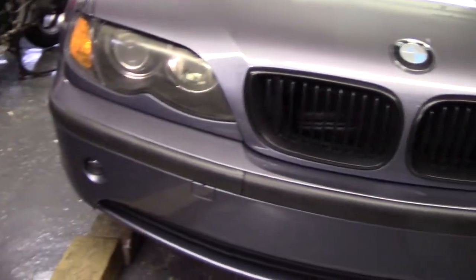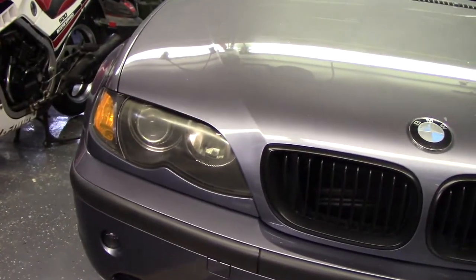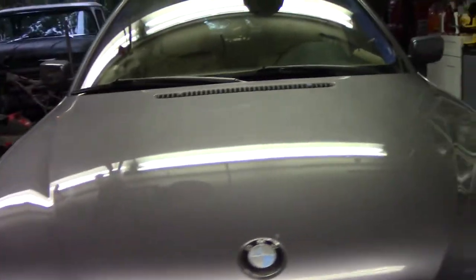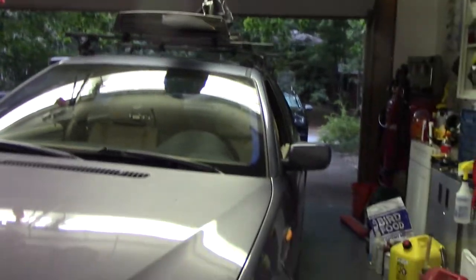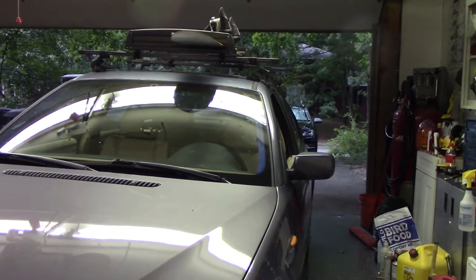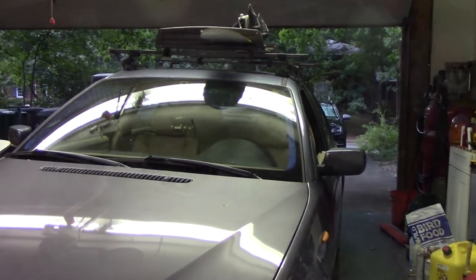My wife helped me get it on the lift and the blocks because my lift's a little bit tall and lower cars like to drag, and apparently she misunderstood the instructions. So one of the wheels didn't quite make it, so we need to get that straightened out. And I don't believe I need to lift it to do this operation, but I need to lift it to get it squared up again and get the block back under it.